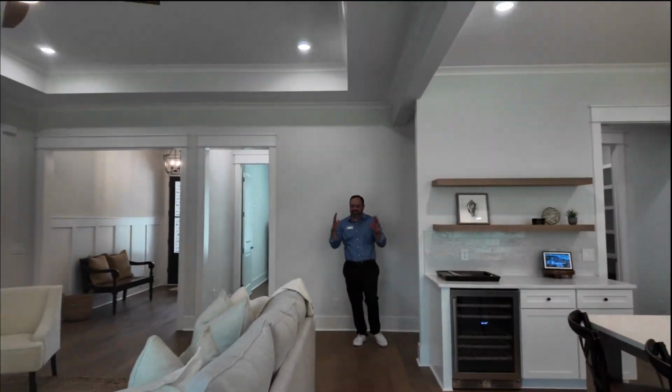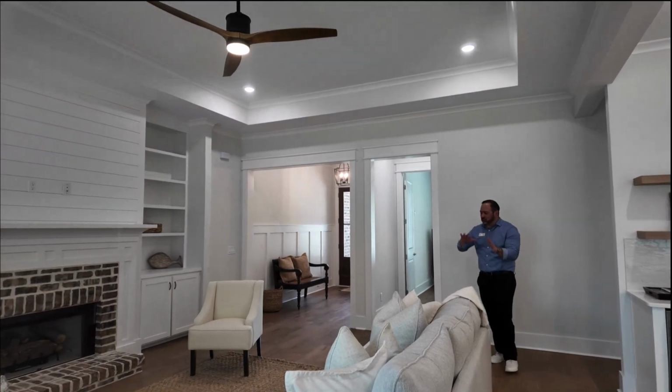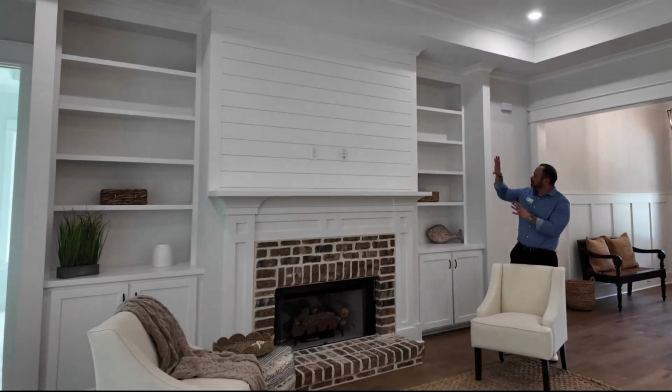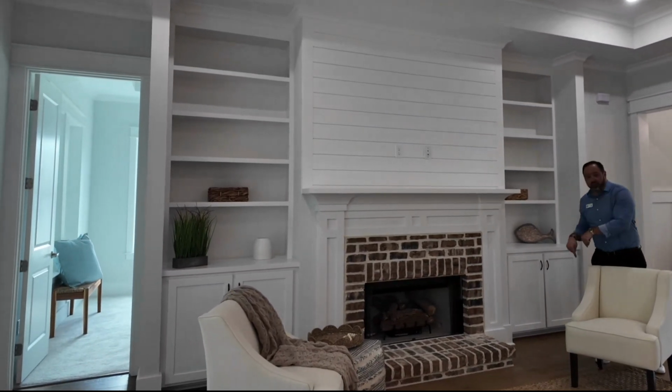Welcome to this gorgeous living room. Look at this. I think what draws my eye the most is this beautiful custom fireplace. Bricked in, gas, the shiplap going up. Nice built-ins going on. I don't want you to miss that the floors are wood.